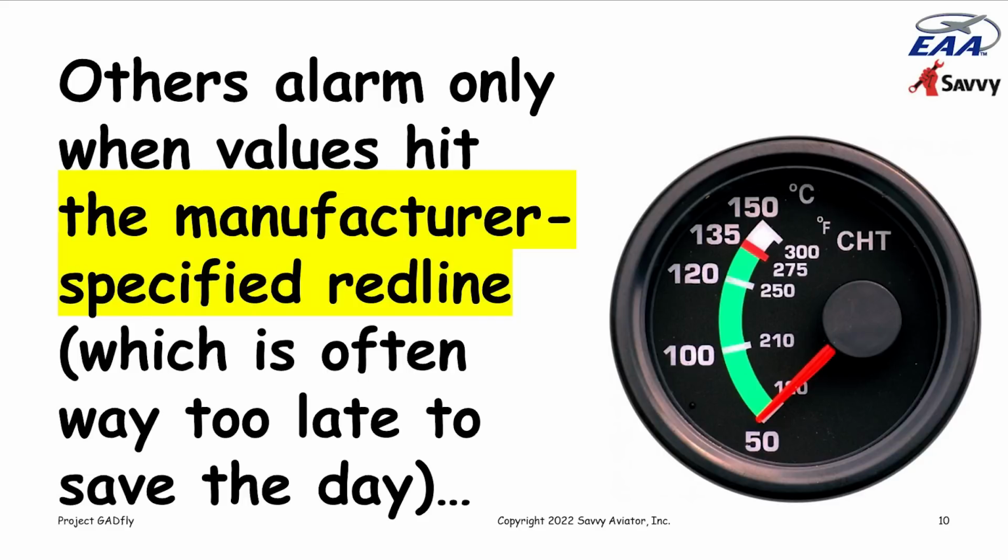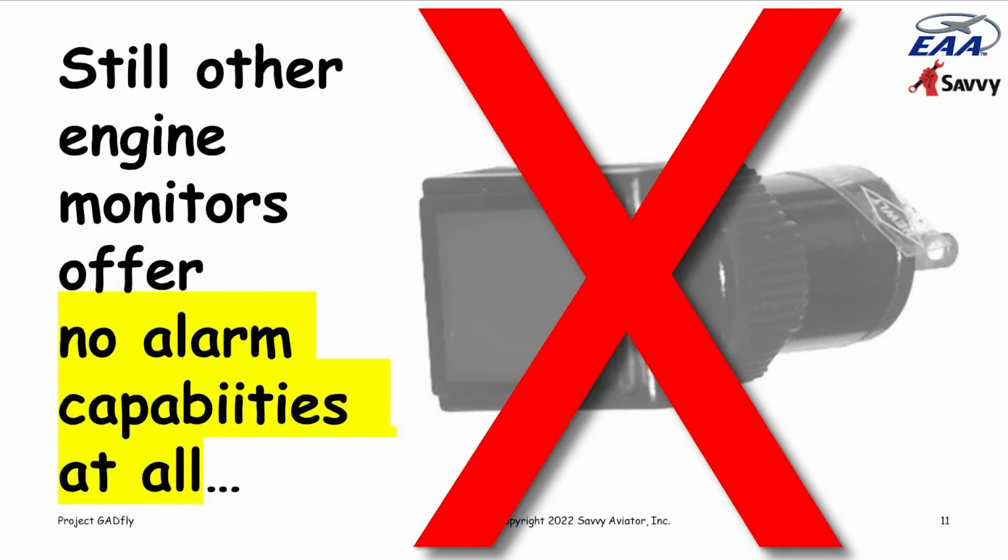And getting an alarm when you reach red line is generally too late to save the day, so it's not particularly useful. If you're flying a Lycoming engine, you really would like to be alarmed if CHT starts to go up before it gets to 500 degrees. But a lot of the engine monitors are hardwired to manufacturers' red lines as far as their alarm capability is concerned, which is not terribly useful. And still other engine monitors don't have any alarm capabilities at all.